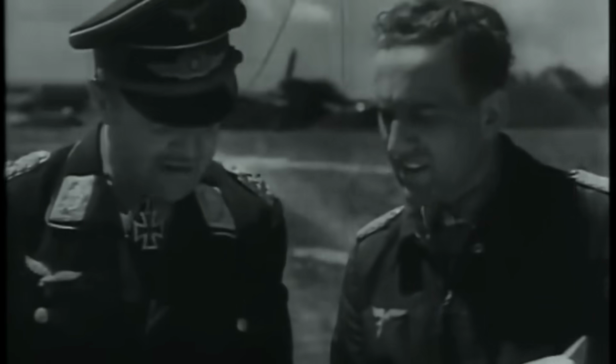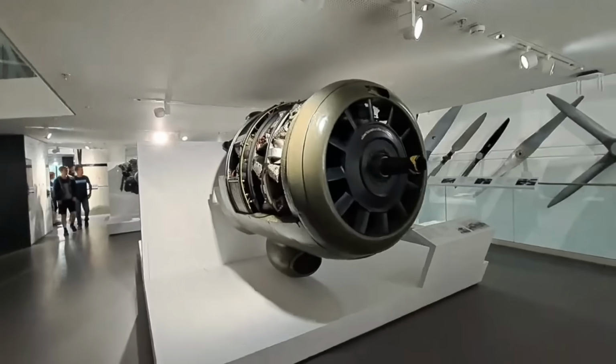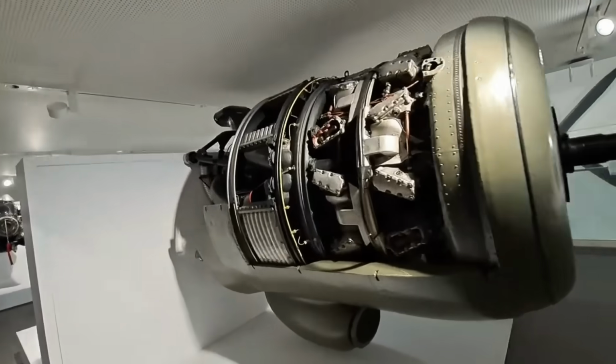Across the battlefield, similar dramas played out. BMW 801s that intelligence predicted would fail at 20,000 feet somehow clawed their way to 25,000. Engines marked by saboteurs delivered power when it mattered most.